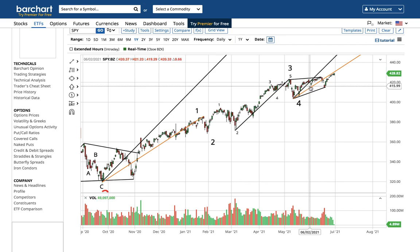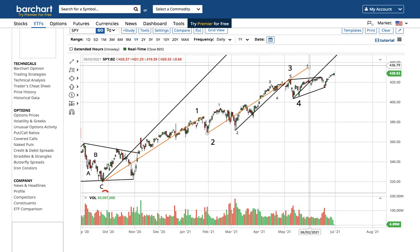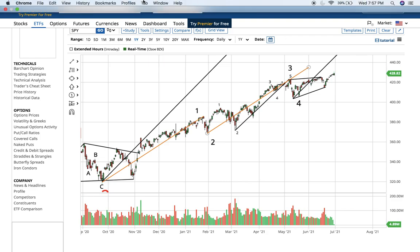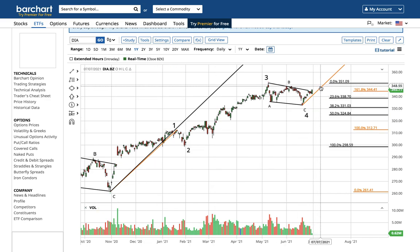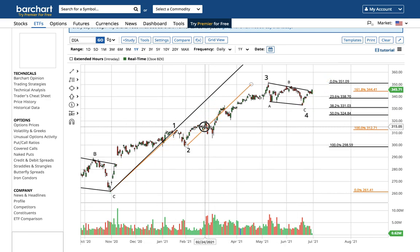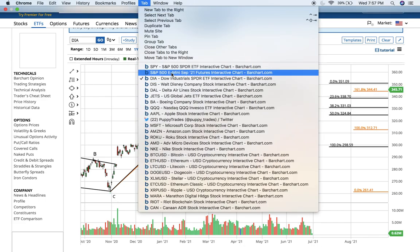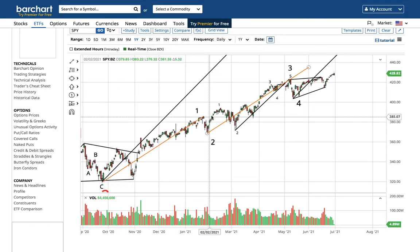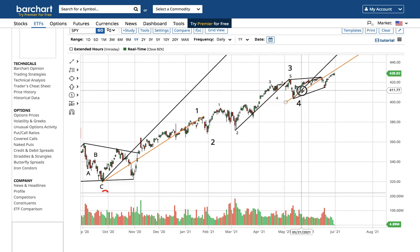Now, what's the problem with calling this a wave 3? The problem with calling this a completed wave 3 is this. The length of wave 1, placed at the wave 2 low, has not yet been reached for the S&P 500, and it has been reached for the Dow Jones ETF DIA. Right? So on the Dow Jones ETF DIA, the length of wave 1, placed at the wave 2 low, has been passed. For the S&P 500 SPY, it has not yet been reached.